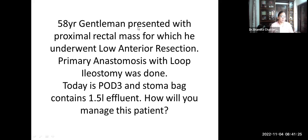So next will be marking the patient, marking in the standing, supine and sitting position, keeping in mind all the issues we had discussed. So again, it is an individualized approach. There is no one blanket statement for all patients as far as marking of the stoma is concerned. Now, when you are creating the stoma, as a surgeon, what are the points that you will keep in mind?